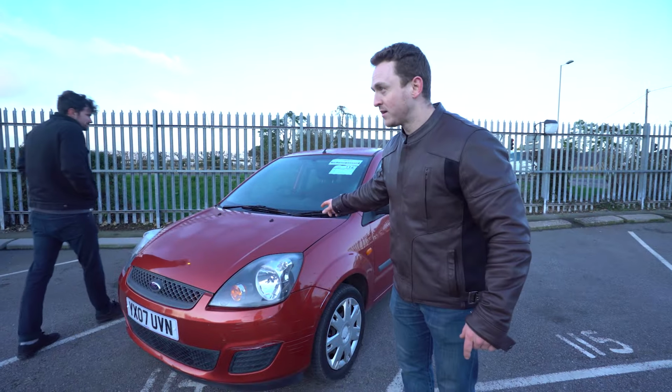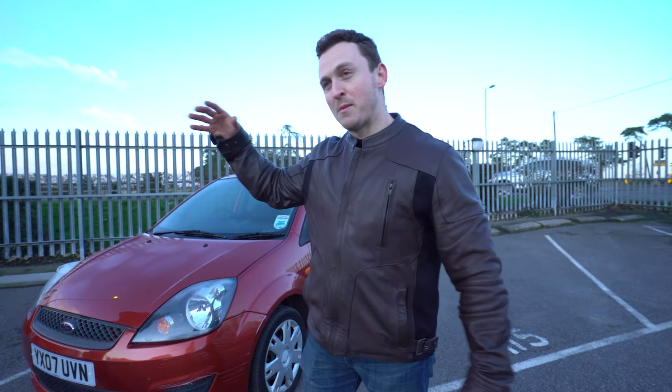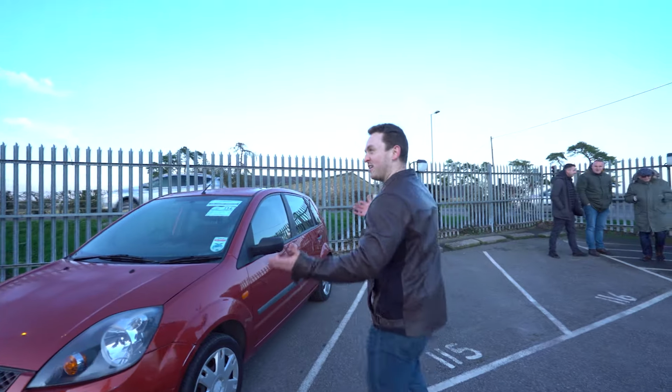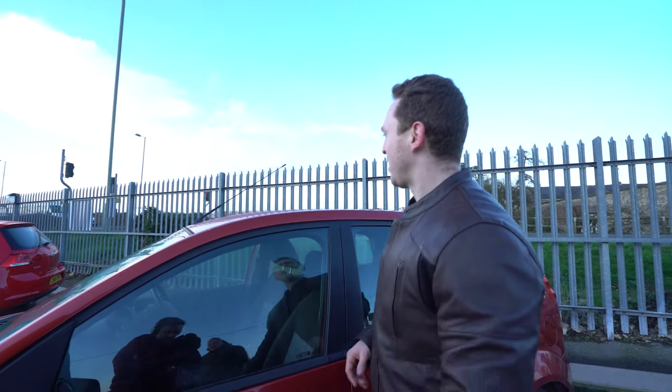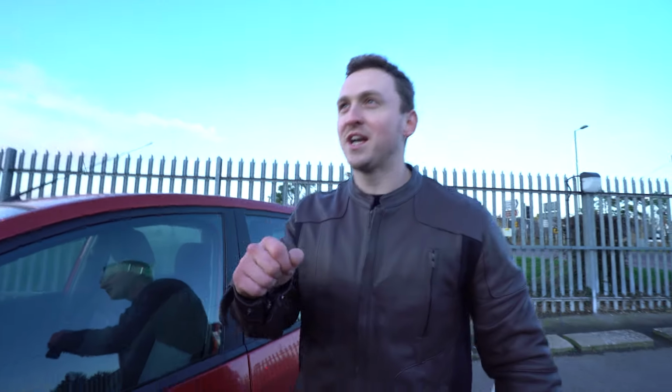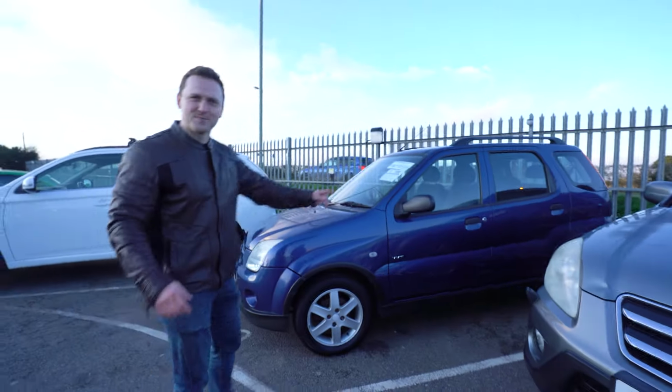My girlfriend used to own one of these, and she's about my height, so you get into a car, you don't really notice what's on the roof, do you? It came to about the six month mark, and then we were like, what's that on the roof? And someone had actually keyed a word in the roof. Did they know it was yours? Cute, innit?